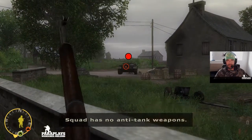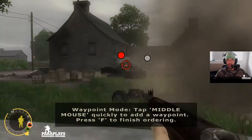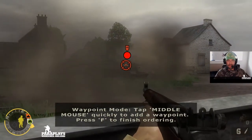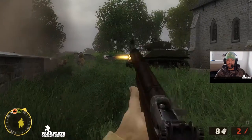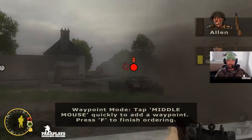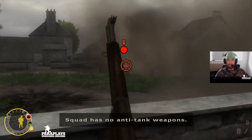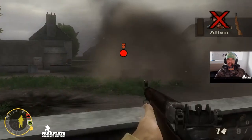Oh shit! Shit! Tank is the most important one! Take him out! Take him out! Shit! Tank, take him out! I need heavy fire on that tank now! Shit! Press that tank! Take him out! Shit!